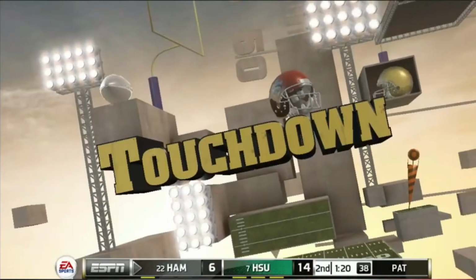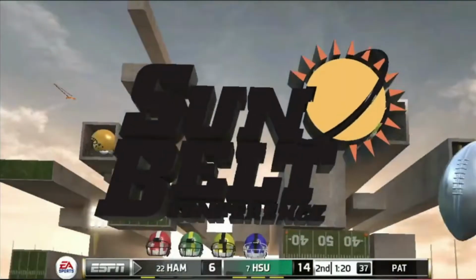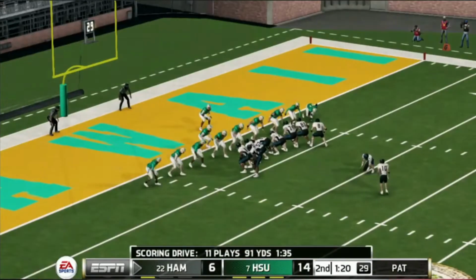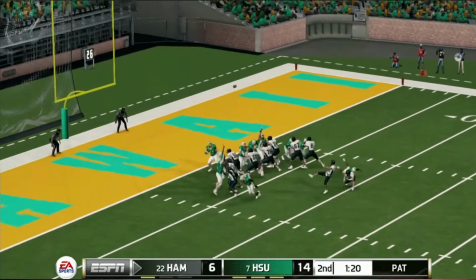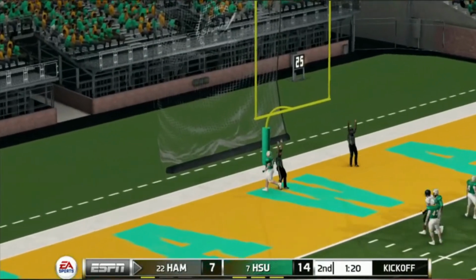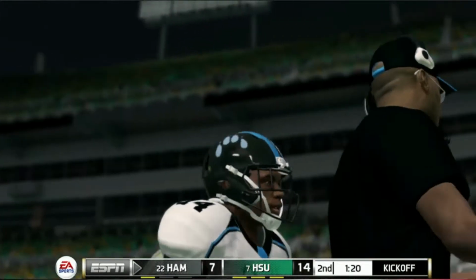He's got a nose for the end zone. What more can you say? He wasn't giving up on that run until he was in for the score. And he adds the extra point. A 9-play, 59-yard drive. And they put up 7 points.